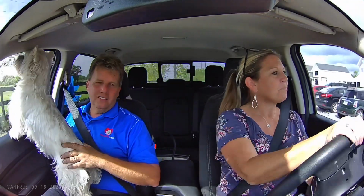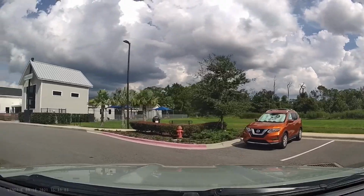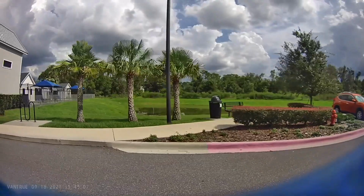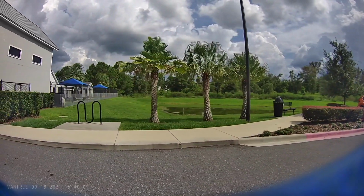Well, we took the big dogs. No, we took Maggie too. Did we? Yeah, she did come. I don't know. Anyway, there's some puppers over there getting ready to go in or go out. See, look at all the dogs. That's a beautiful dog.